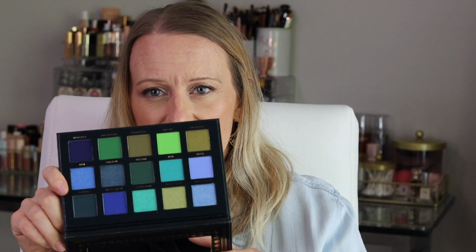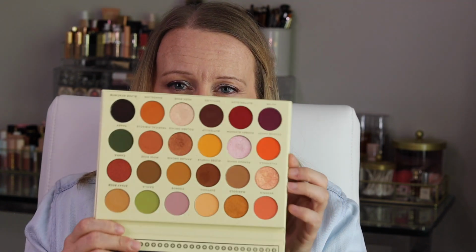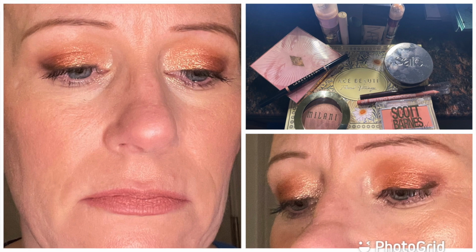And then while I was at it, they did have a sale on their Oceanic palette, so I did pick this up. This is the original formula, and then this is the new reformulated palette, the Tropical Vibes, and again, Oceanic is the old one. And then I also picked up the Floral Vintage palette, which out of all of them is probably the one I would wear the most. I did make a look with this one specifically, and really pretty.